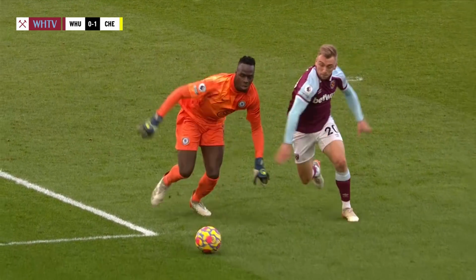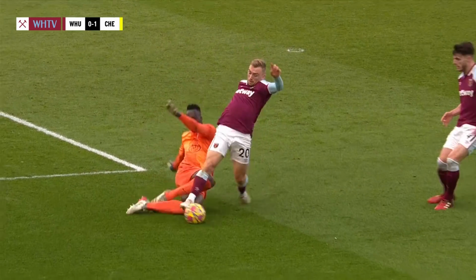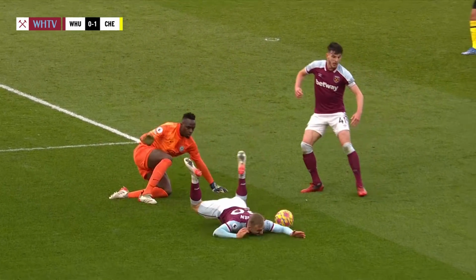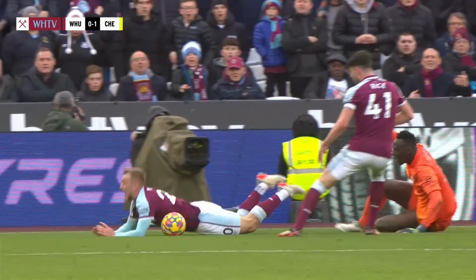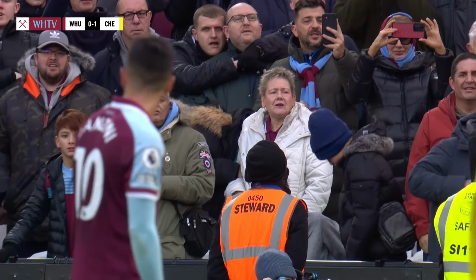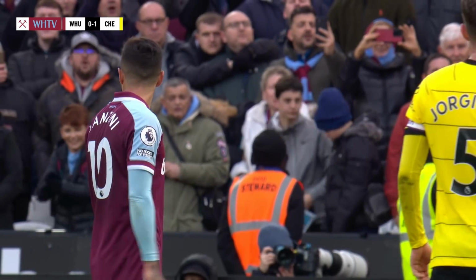Mendy has no choice really but to bring him down, and we're going to get the chance to see it again. He's caught Bowen as he goes for the ball, Mendy. This is going to be a penalty and a chance for West Ham to equalise. Right. Plenty of eyes on this at the top of the Premier League table this afternoon.